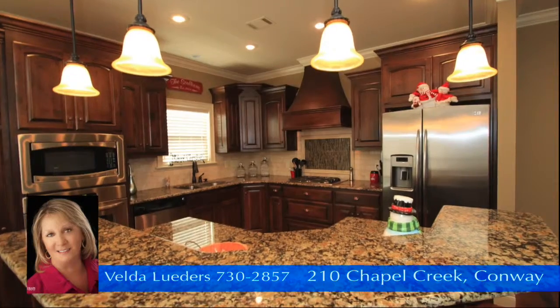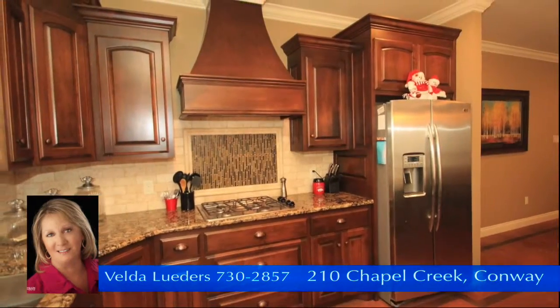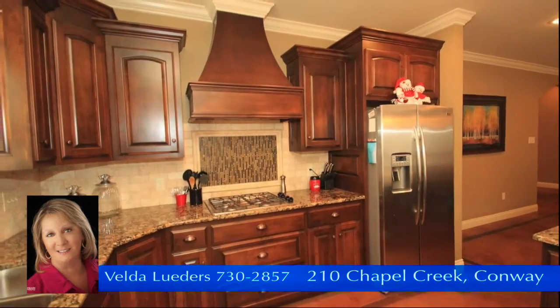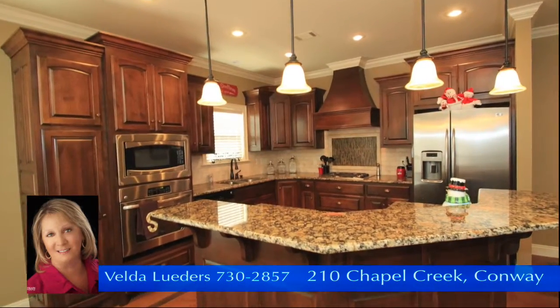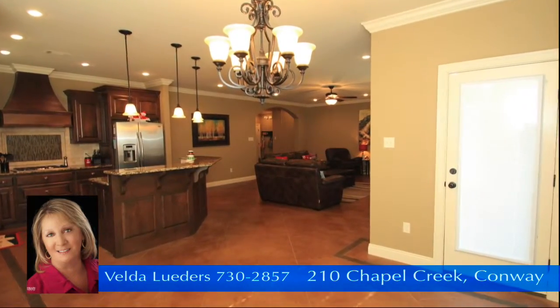The open floor plan includes a beautiful kitchen, a decorative backsplash, a gas cooktop, a wall oven, granite countertops, and a breakfast bar are a cook's dream. There is custom trim work throughout the house.